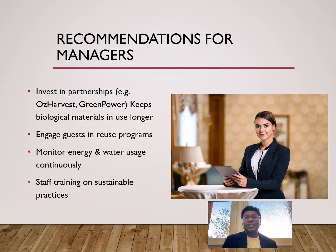And lastly, we have to train the staff. No matter what, sustainability should be a shared responsibility, not just management decisions. When staff are empowered, they become ambassadors of change, encouraging the guests and supporting the hotel's green systems.